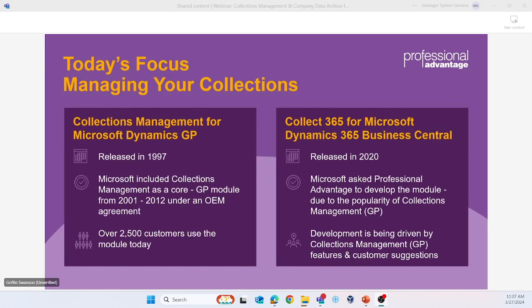In 2013, they did ship the module back to us, and we've been developing it and supporting it ever since, with over 2,500 customers using the module today. But the reason I mentioned that is because Microsoft reached out to us in 2020 and basically said, hey, can you guys make the exact same product for Business Central? And while some things are certainly going to look different, being that they are different ERPs, the goal is the same here when creating Collect 365.